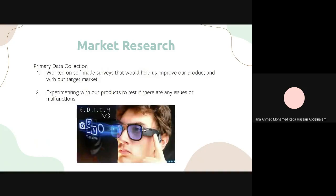Now the primary data collection. We worked on self-made surveys that would help us improve our product and with our target market. And we also experimented with our products to test if there are any issues or any malfunctions.